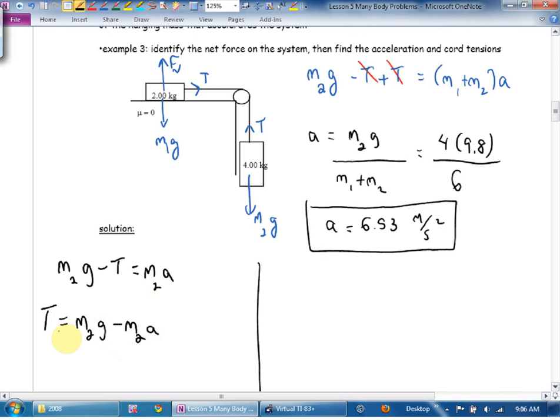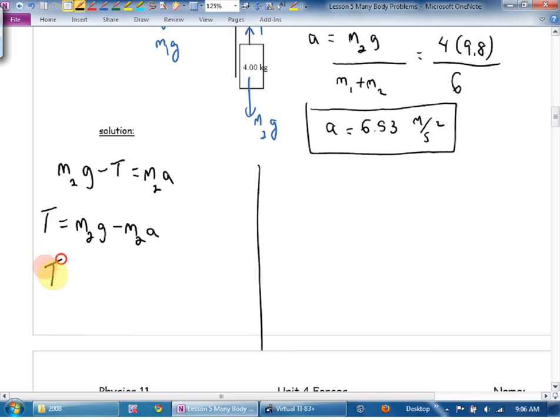Tension is going to be M2, 4 times 9.8, minus 4 times 5, Mr. Dueck, times 6.53. What's the tension? Don't all rush for your calculators at once or anything. Yes, I'm looking at you. Oh, you already did it. Oh, I'm sorry. I thought you were sitting there like, my bad. 13.1? Anybody else? Yes? Okay.